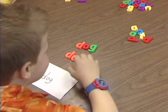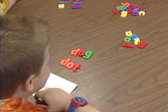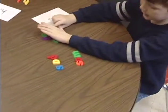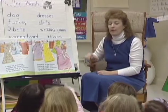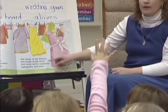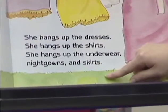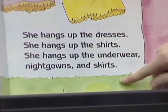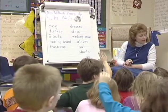I took the G away and turned it to a T. Right. The phrase alphabetic principle refers to the relationship between letters and their sounds. Children who understand phonics skills can tell you which letters make the first and last sounds in shirts. They can also share discoveries about the similarities and differences between the words shirts and skirts.